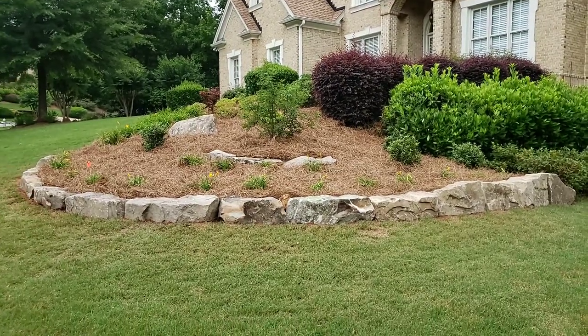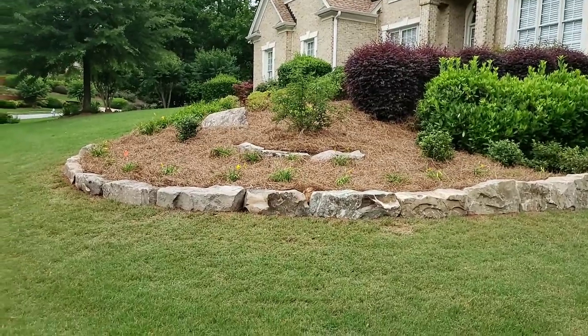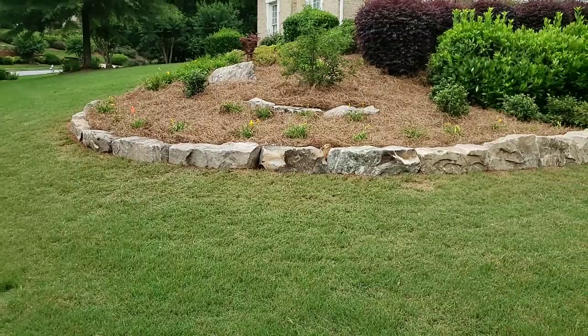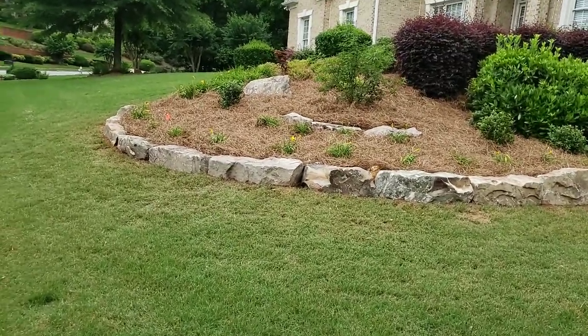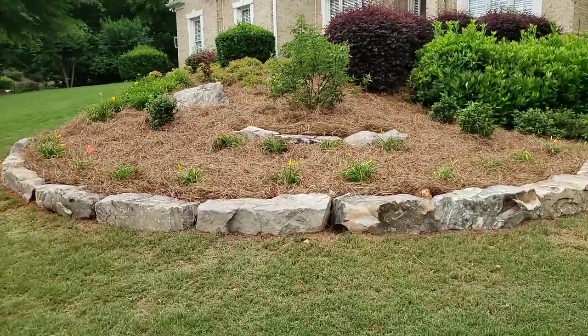Back at it again, folks, with this magnificent landscape transformation by the professionals right here at Brooks Landscaping, offering you our Brooks Landscape University traditional package that allows you to not only be up front and see what's going on, but also allows you to see exactly how we've become the highest rated landscaping company around.